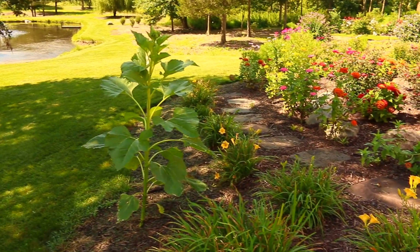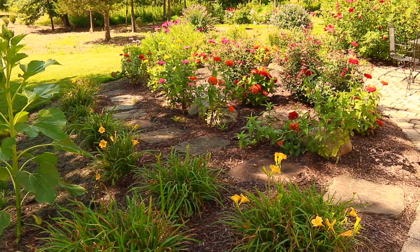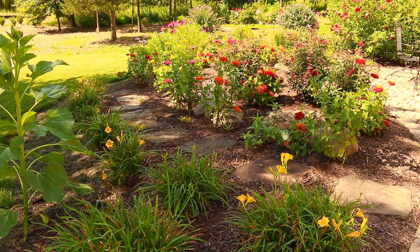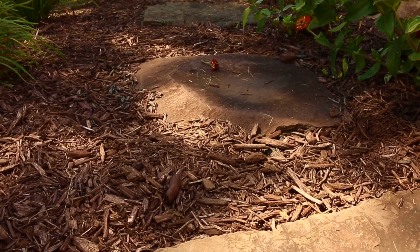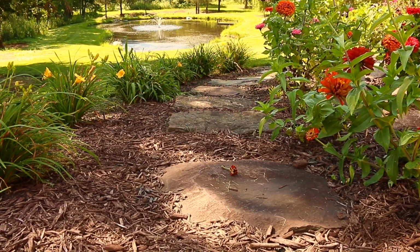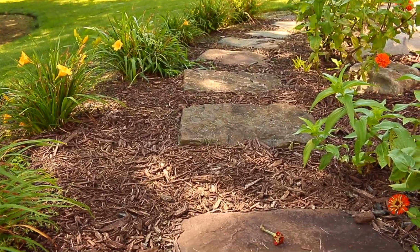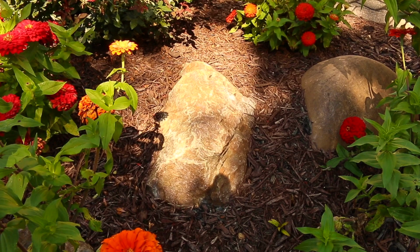Over here on the edge of our patio is where we have that stone path that leads down towards our backyard. I also have some boulders that are around the plants and the flowers. So let's take a closer look. This is our stone path that leads down towards our backyard, towards our pond. And it has a nice curve to it, or an arch to it, that adds some nice grace. These add a nice, beautiful, natural looking addition to our garden.